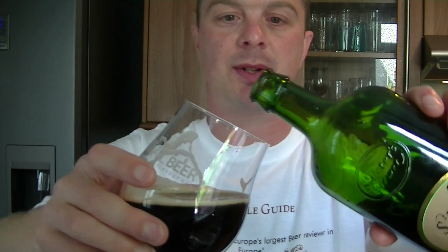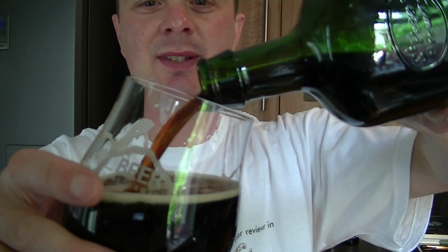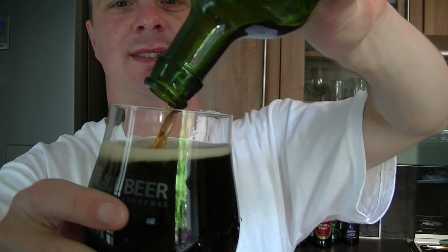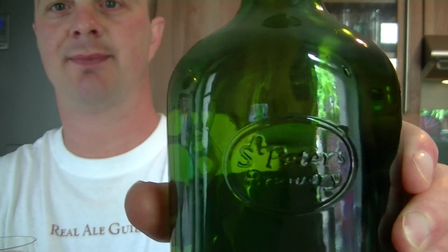And it's a real shame. It may look to some people that I just don't like St Peter's beers. That is not the case. It's just unfortunate they've used these green bottles here.